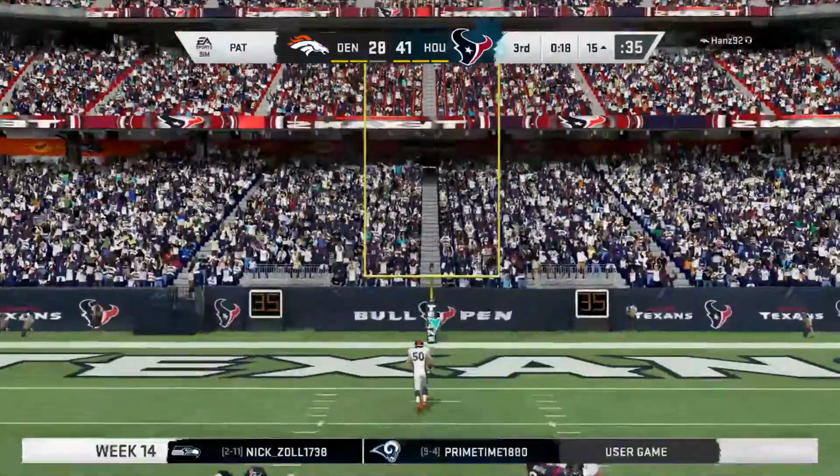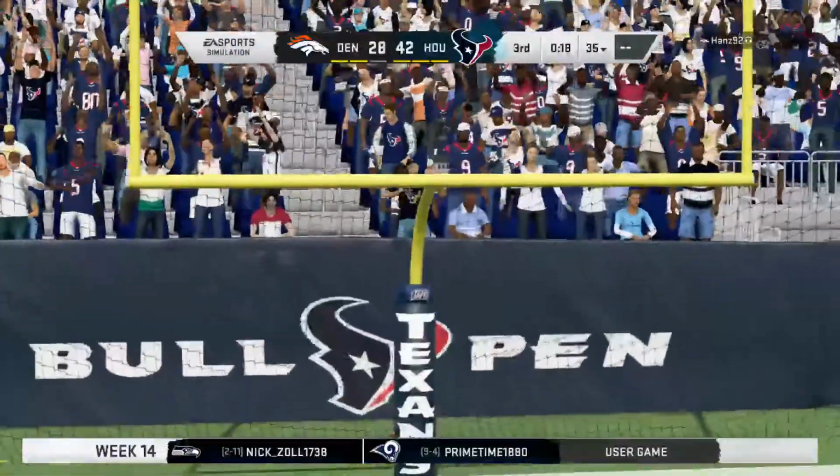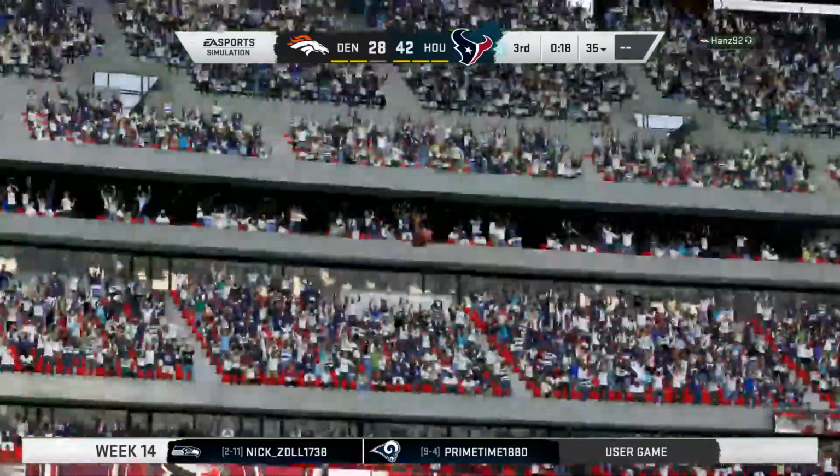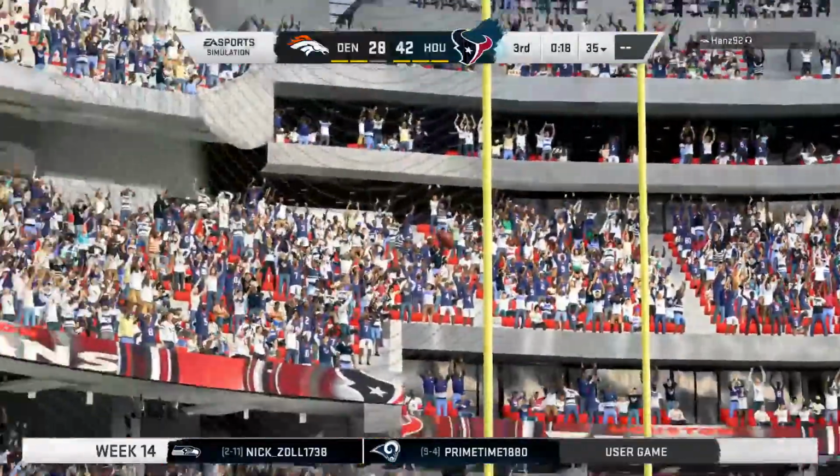So they get the one-score kickoff, get a fumble, take it right back to the house. 2 quick touchdowns within a matter of about 10 seconds on the game clock. It's like a big 1-2 punch that may lead to a knockout.